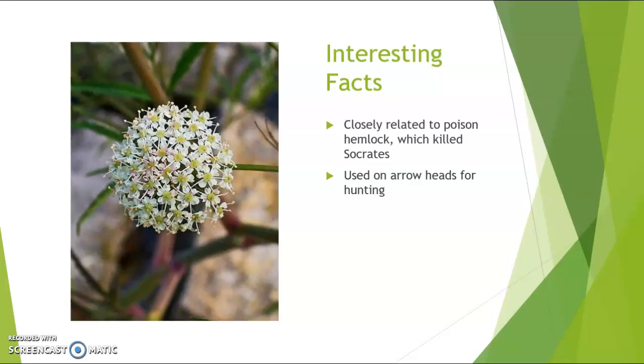Now, some interesting facts that I learned during my research was that water hemlock is very closely related to poison hemlock, which is what was used to execute Socrates, who was a famous philosopher. But it was also used by Native Americans on arrowheads to assist with hunting.